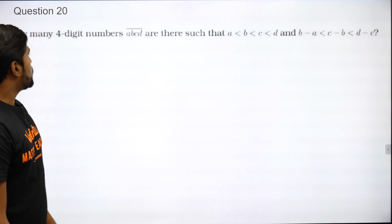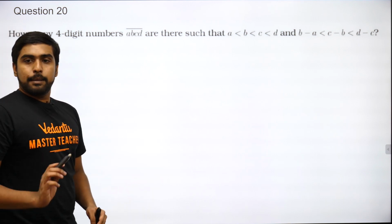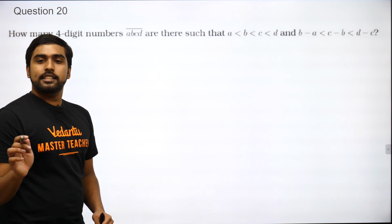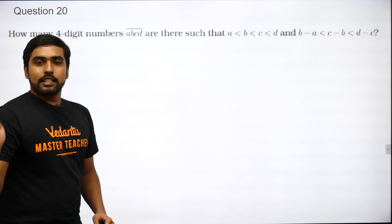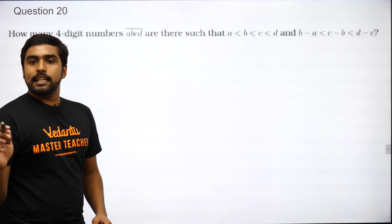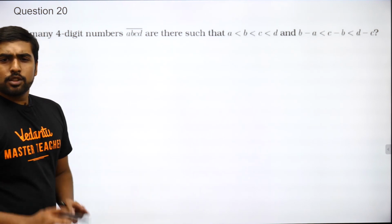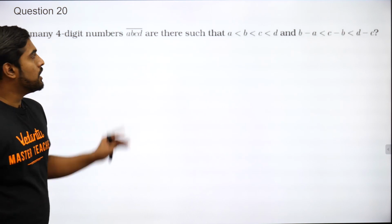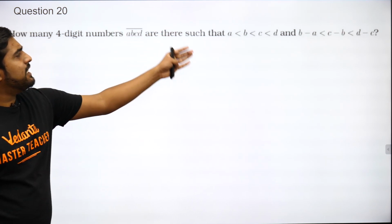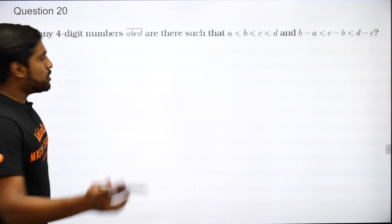Okay, so what does the next question state? How many 4-digit numbers ABCD are there such that A is less than B, is less than C, is less than D, and B minus A is less than C minus B, and it is less than D minus C. Okay guys, similarly we need to use the conditions. So using ABCD, I think the second condition given looks even better. So let's play with that.